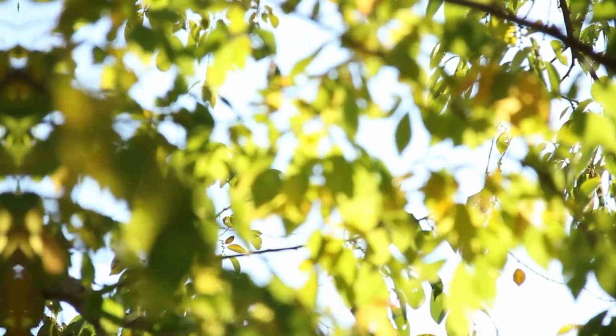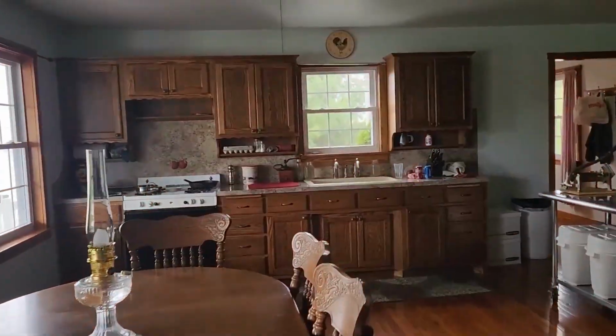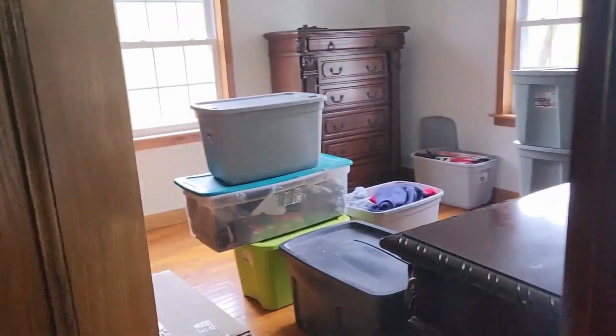Think summer is tough with no AC or dryer? Try living like the Amish. No fans, no machines, and no cool air from vents. Just old school tricks passed down for generations.